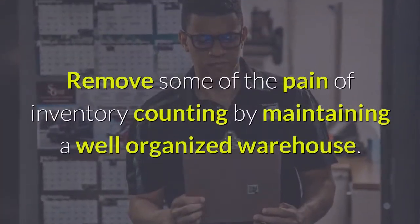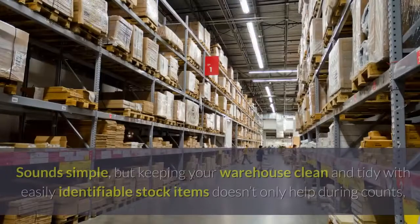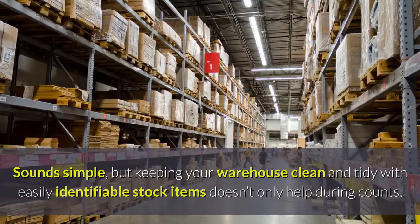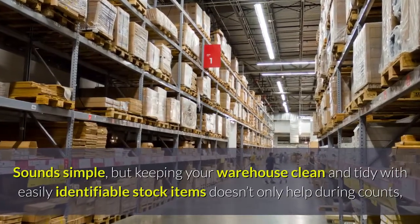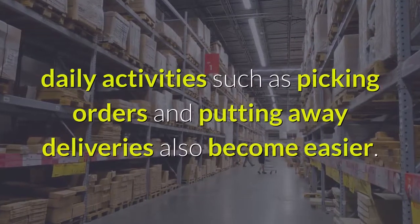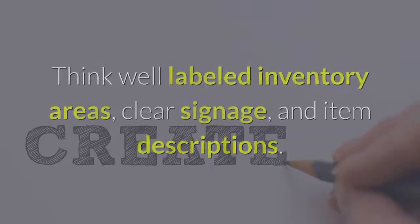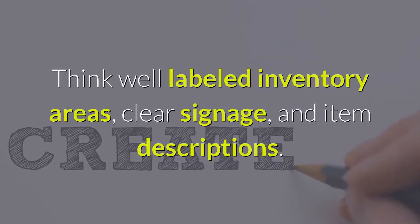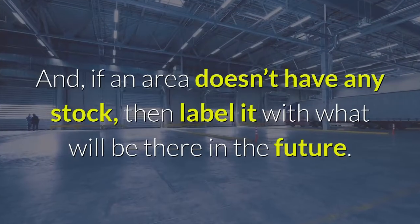Sin number 2, you don't organize your warehouse well enough. Remove some of the pain of inventory counting by maintaining a well-organized warehouse. Sounds simple, but keeping your warehouse clean and tidy with easily identifiable stock items doesn't only help during counts, daily activities such as picking orders and putting away deliveries also become easier. Think well-labeled inventory areas, clear signage, and item descriptions. And, if an area doesn't have any stock, then label it with what will be there in the future.